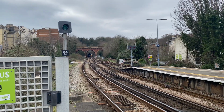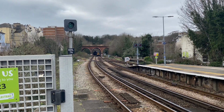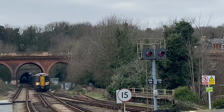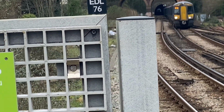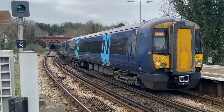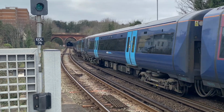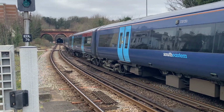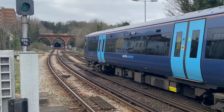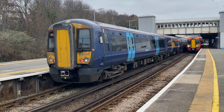Okay, now approaching is the 1200 1H24 Southeastern service from London Charing Cross via Tunbridge Wells, once again. Platform 3 is 375-825. And on the rear is 375-820. 375-820 from London Charing Cross via Tunbridge Wells.